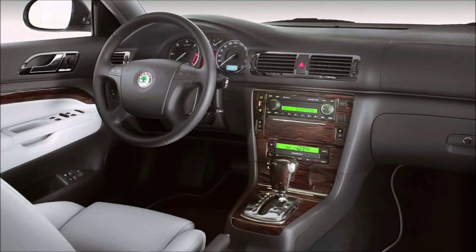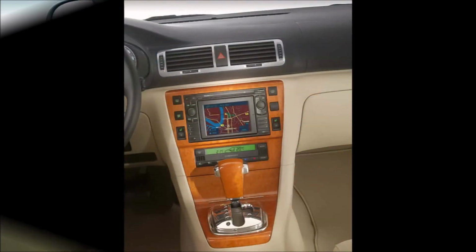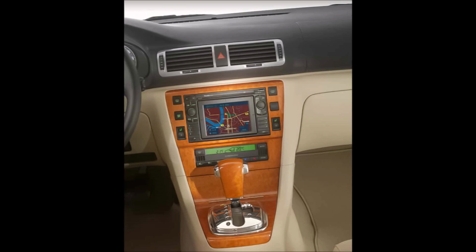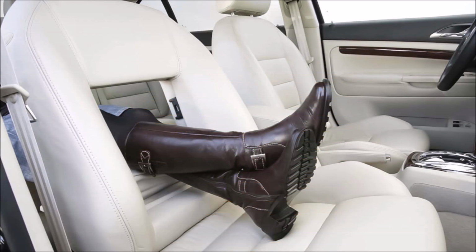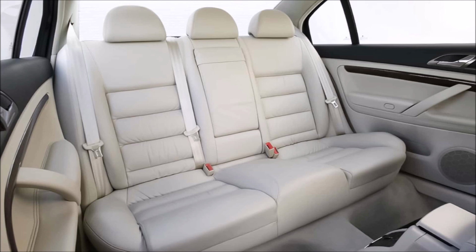The first generation of the modern Superb represented an entry into a new segment. Skoda customers could now buy a larger and more comfortable car than before. This was because the Superb was based on a longer version of the Passat B5 for China, stretched by 10 centimeters. In the spring of 2001, the Skoda Montreux study debuted at the Geneva Motor Show, and the Superb went on sale at the end of 2001.